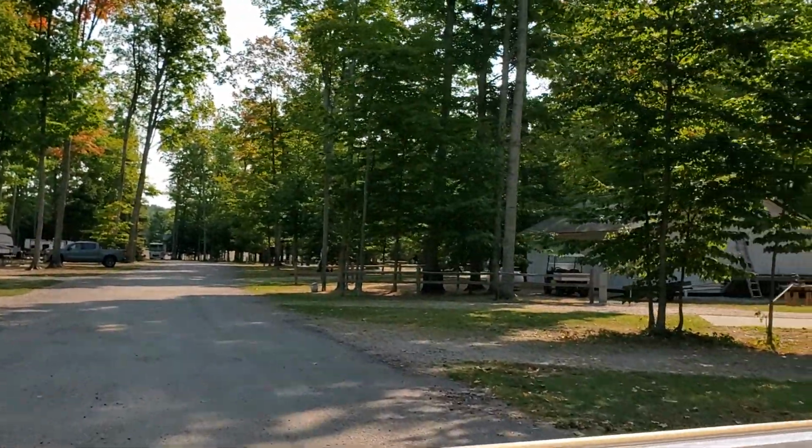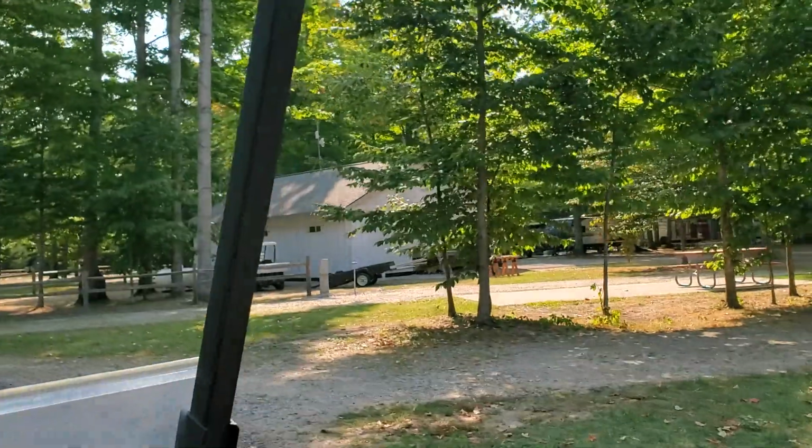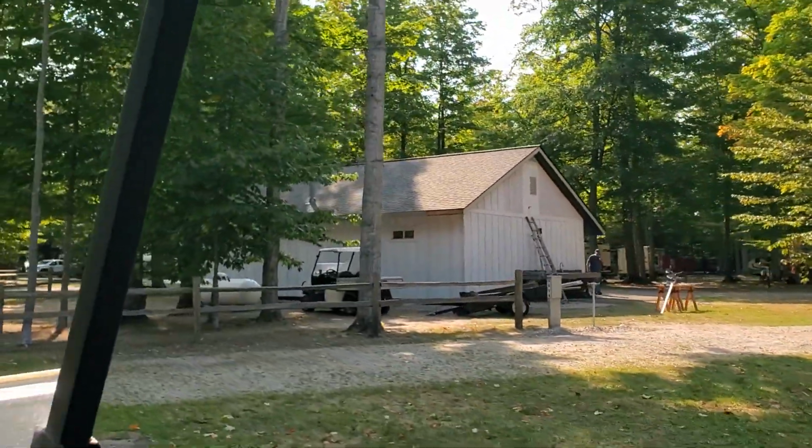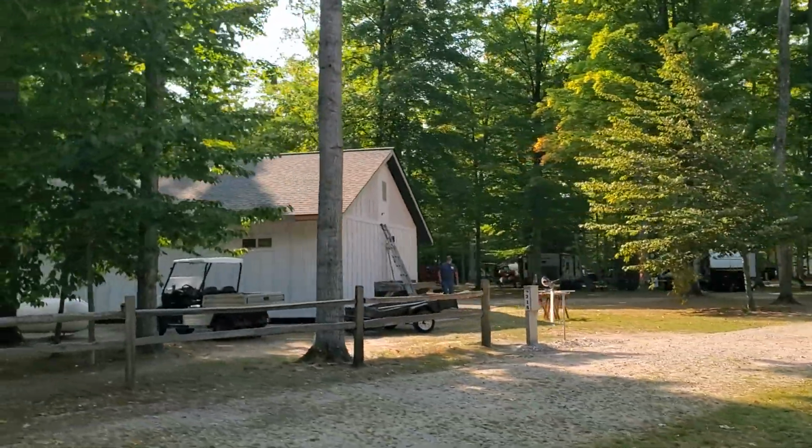And over here to the right is what they call bathhouse number 3. That's been updated with a nice exterior. We got GW working back there.